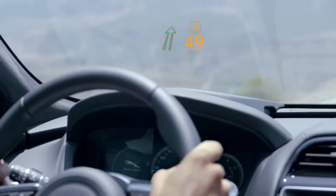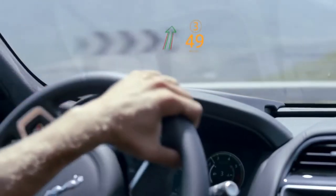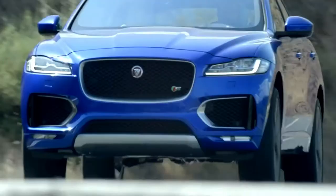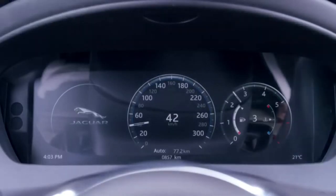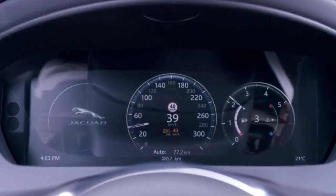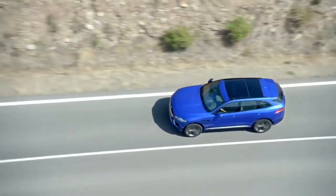Head-up display uses laser technology to clearly project key information onto the windscreen, minimizing distraction. Traffic sign recognition technology scans road signs to show key information on the instrument panel, and when activated, the intelligent speed limiter keeps you within the speed limit.